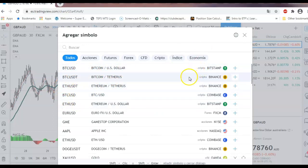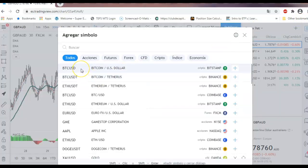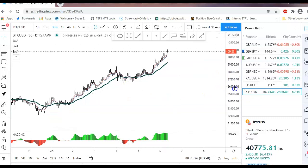For example, let me do something different here. We're going to get Bitcoin right there, because you can have cryptos, forex, futures, stocks. That's another benefit of TradingView, you can check stocks. I have this in Spanish, but don't worry about it. So let's look at Bitcoin. Once I double click Bitcoin, and it'll show down here in my list. Oh, Bitcoin 40,000 now. So now I get Bitcoin.